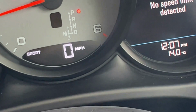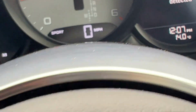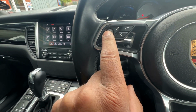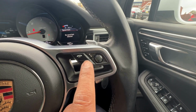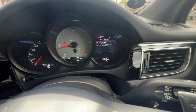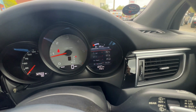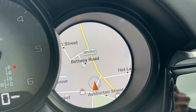So a nice clear layout on the dashboard, showing you exactly what's what. You've got this great steering wheel, paddle shift gear change. And that scrolls across the menu on the dashboard. So again, showing you various functions, like an onboard computer, showing you various things, including the map on there. So the full menu on there, just scroll through it.